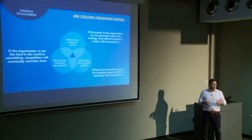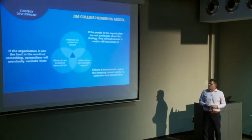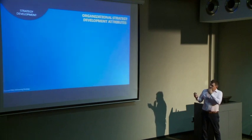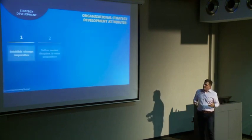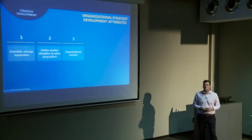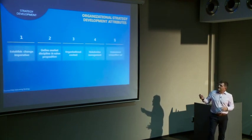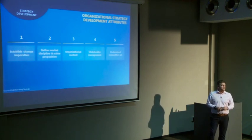Of course, there are many other models to apply when you develop your strategy. You know, this is just one that I thought might be good and easy to explain, but it illustrates the point that you have to find what you're best at doing in the world. So the next thing I move on to, because it's a project management flavor, is what the PMI describes as these five strategy development attributes, right?